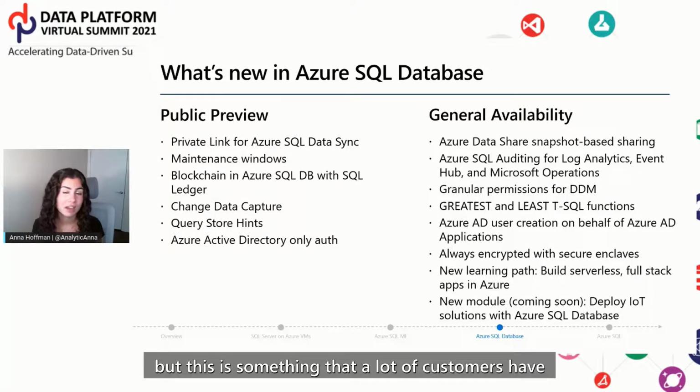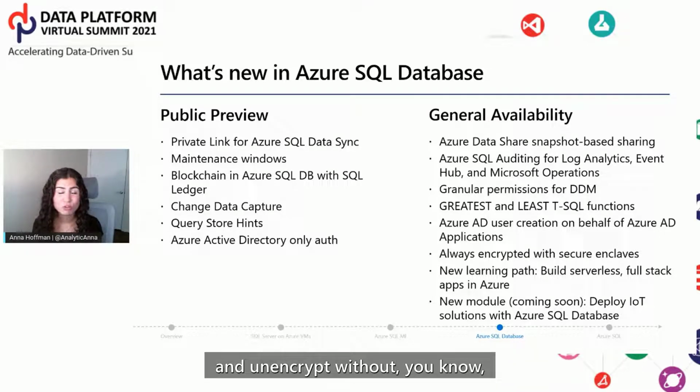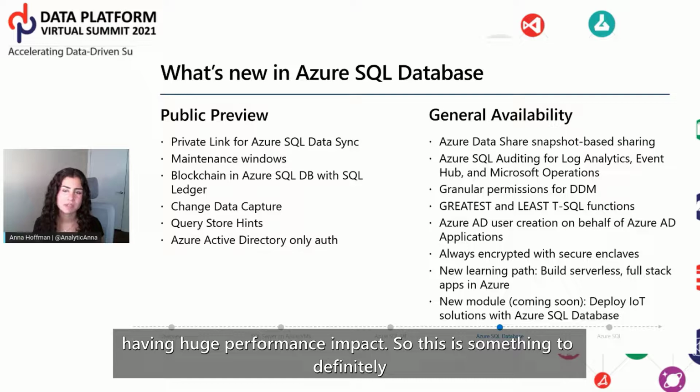But this is something that a lot of customers have asked for, and we've been improving it to allow you to do complex comparisons so that you can actually encrypt and unencrypt without having huge performance impact. So this is something to definitely consider and check out for yourselves.